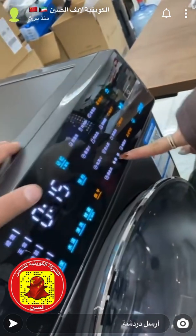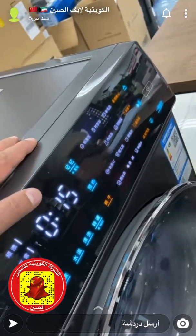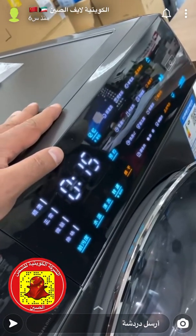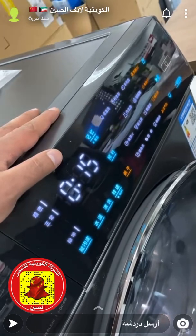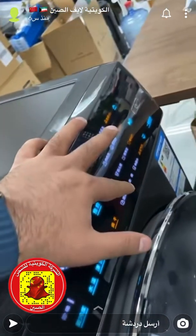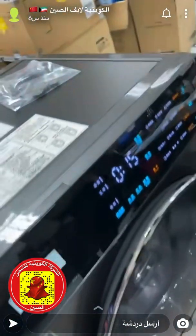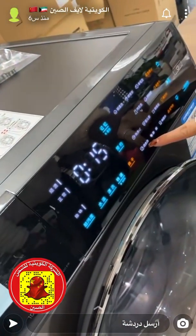This what? And this is for dirty clothes. Like it has one machine to clean the bed. Yeah. Inside, for the bugs and insects in the clothes. Okay. And this is mix wash.